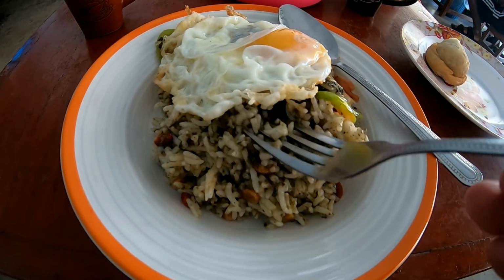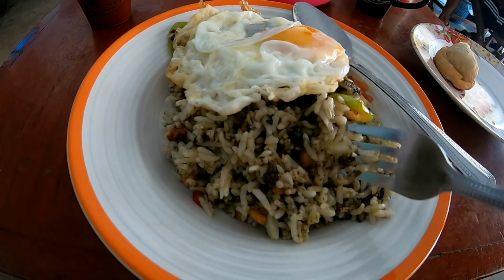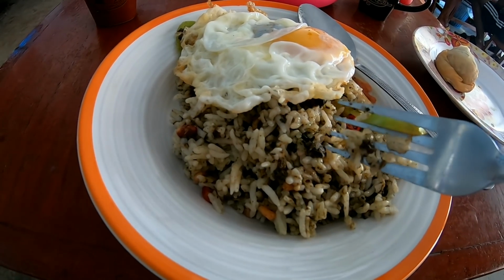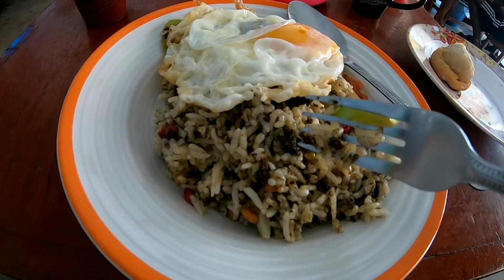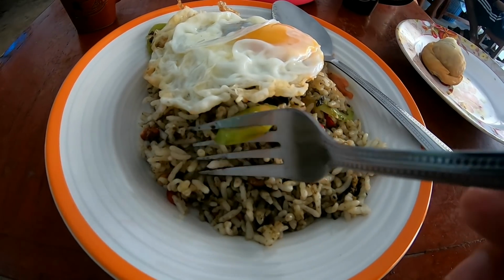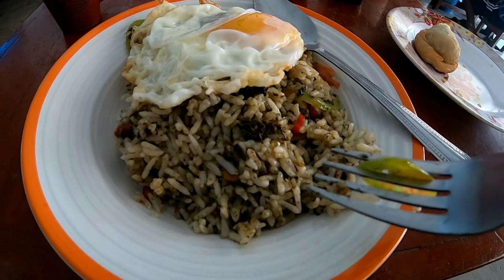Fried egg, and then rice with, looks like some chickpeas, some veggies, and I think like all this green that you see, or not like really dark green, these are all the fermented tea leaves mixed all the way throughout. I don't know how strong the tea flavor will be. Find out in a minute. So here it is, fried egg with the fermented tea leaf rice salad. Let's give this a try.